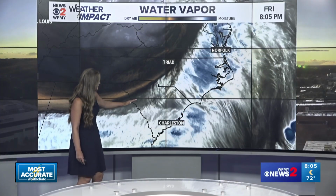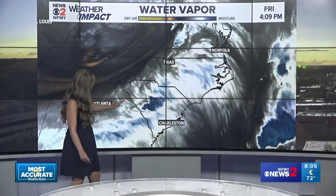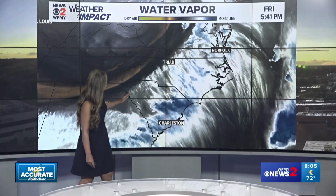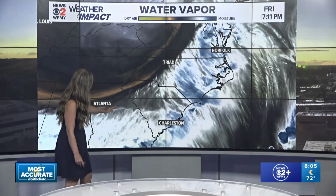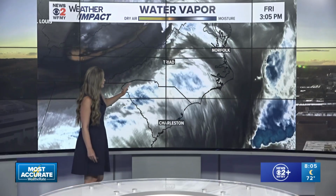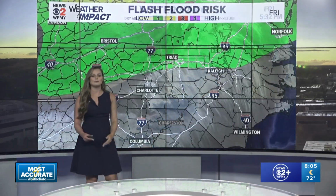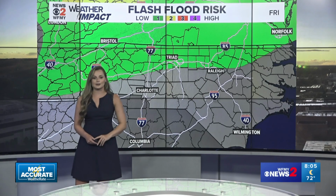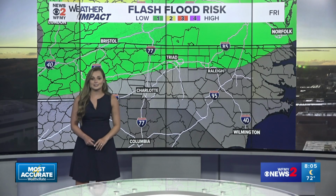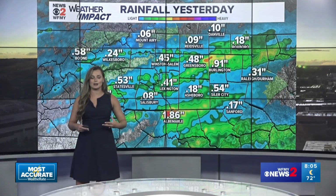It is so clear to see how much of that dry air there is and where it is coming at this moment into portions of the Triad, not only us, but also the Carolinas and into Atlanta, Georgia, starting to drop in across the area over the last several hours from this cold front slowly making its way through. We still have that flash flooding risk into the night tonight. I'm sure if we see any isolated showers, especially on top of yesterday's rain, that could certainly be a problem.